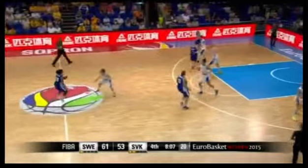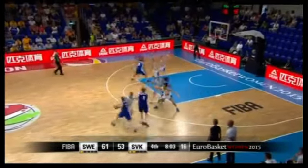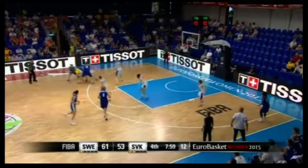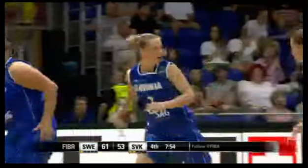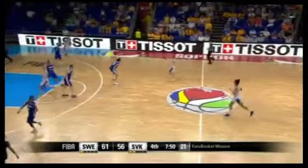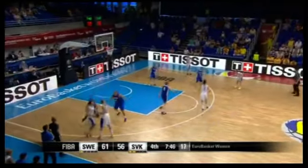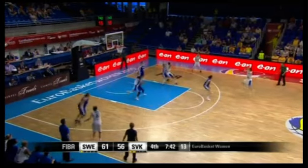Has the Slovakian storm blown? Zhirkova resting on her shoulders now. And the three, it counts. Who else? Zuzana Zhirkova. 18 points now. Equal leading scorer. Equal with Halvorsson. Frida Elderbrink.